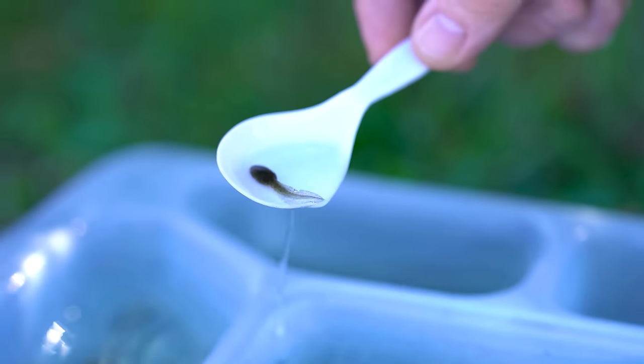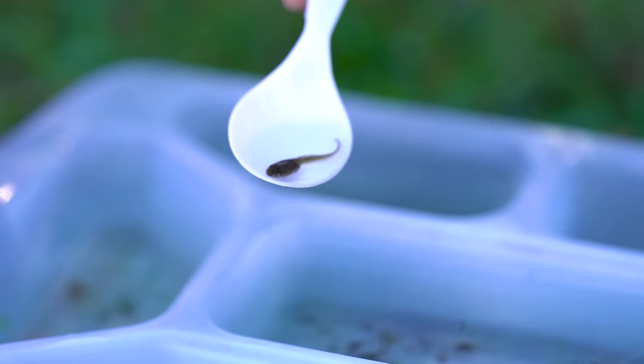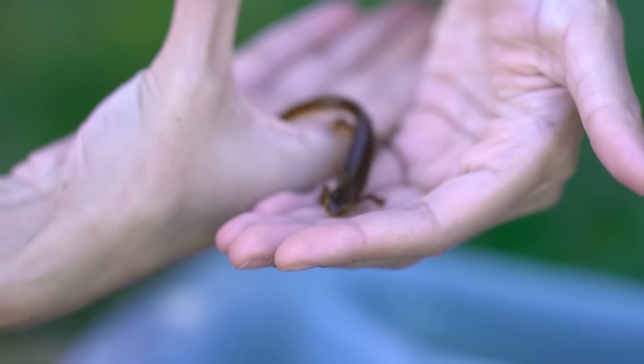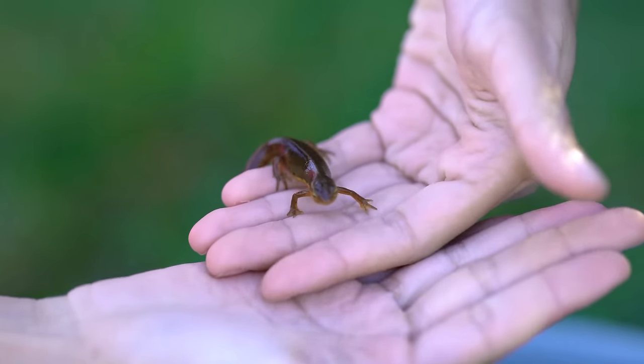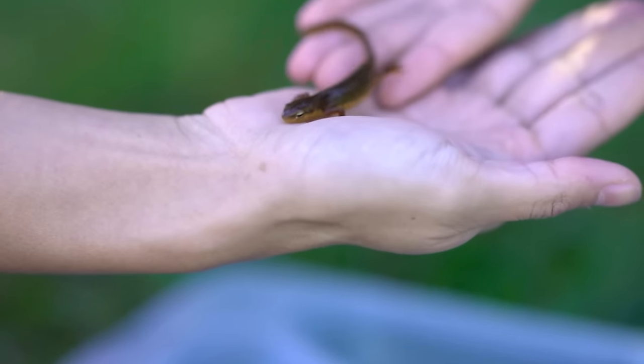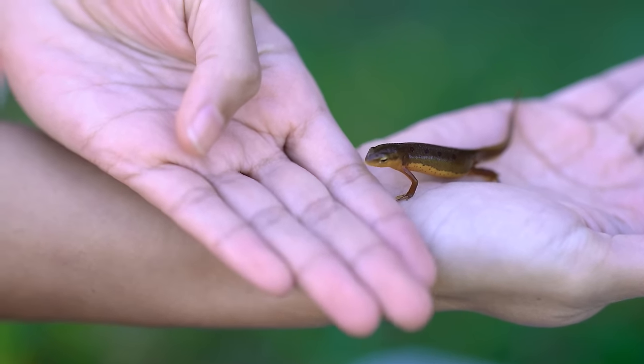Look, it's a cute little tadpole. Do you know what tadpoles grow up to be? That's right, frogs! Ribbit, ribbit! This is called a newt. We found him in the water. How cool is that? He has four legs. One, two, three, four.